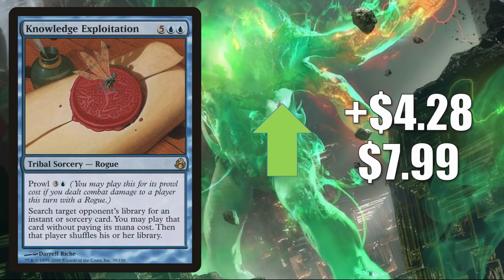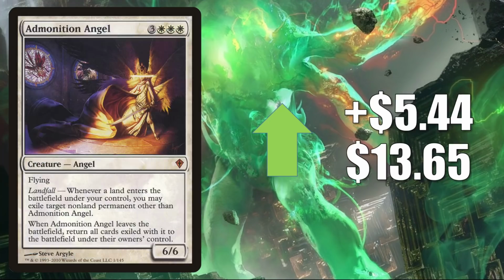Number 3 is Knowledge Exploitation, and this is a good time to use my one per video. This card is from Morningtide, and as you know, there was a recession in the game during that time, less packs or cracks, so when some of these rares, especially if they've never been reprinted before, find a little attention on them, they tend to get spiky, sometimes even the uncommons, but this one goes up $4.28 this week to $7.99. And even though this currently does see Commander play, the reason it's going up right now is because it would be a good upgrade to that Zendikar Rising Sneak Attack Commander deck.